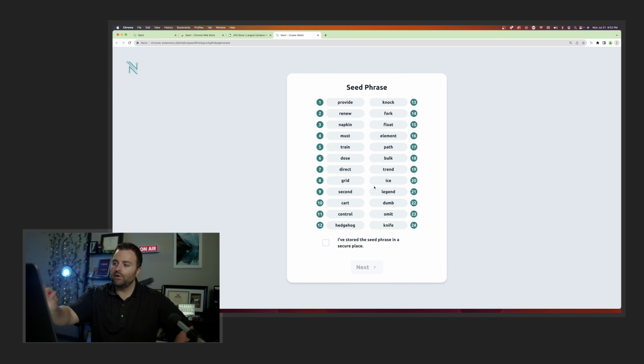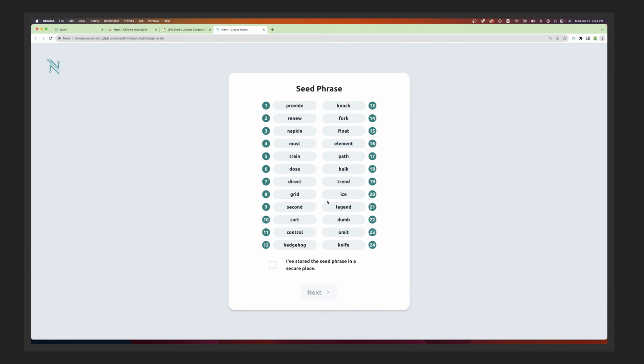So what we're going to do is, for example, write down number 1, and we're going to put provide. And again, I will say it a few times. Do not share these words with anybody. Your words will be unique for you. And that is an encrypted version of your tokens when you begin to add them. Okay. So we're going to write down all these words. It's a little boring, but it's necessary. And the software will make sure that we do this properly.